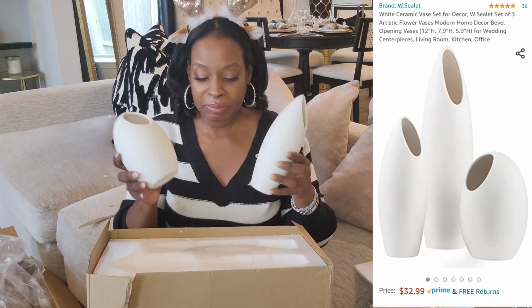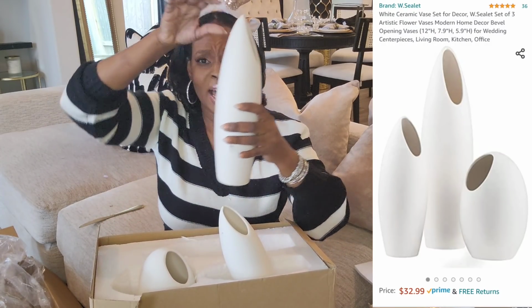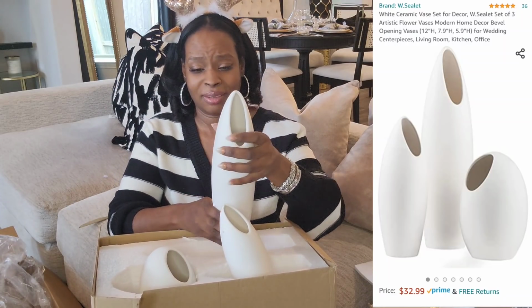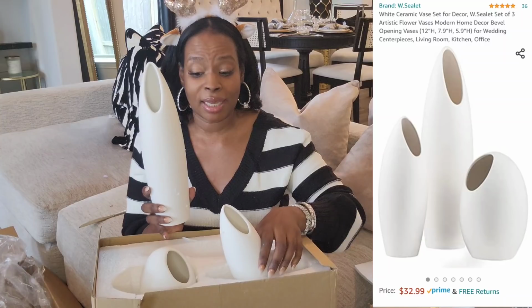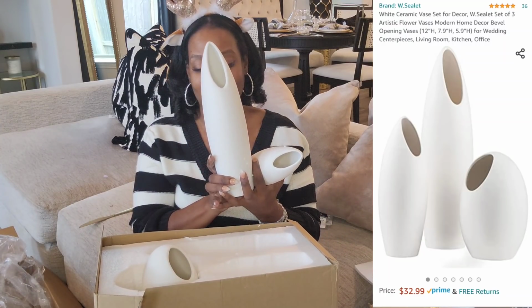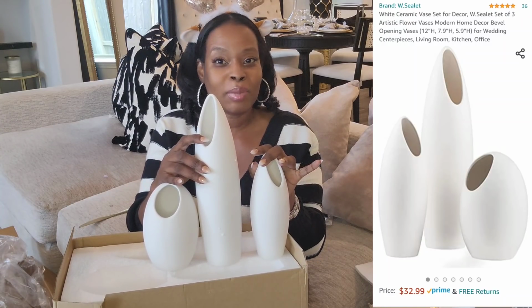I got the mama, and I got the papa. Ooh, and they are just the right size for my entryway. I think for the entryway, we all need pieces that make a statement as soon as you come in.